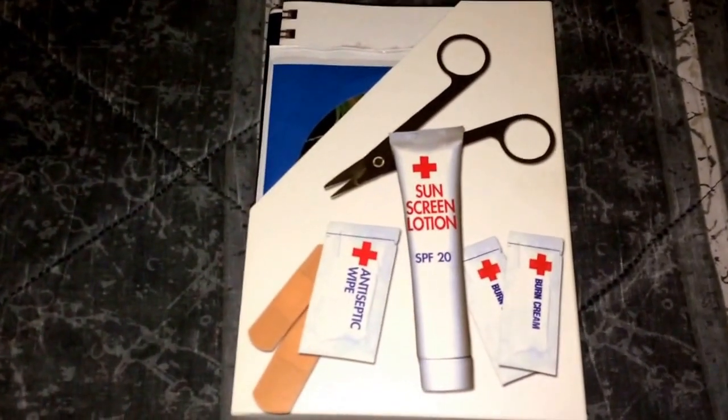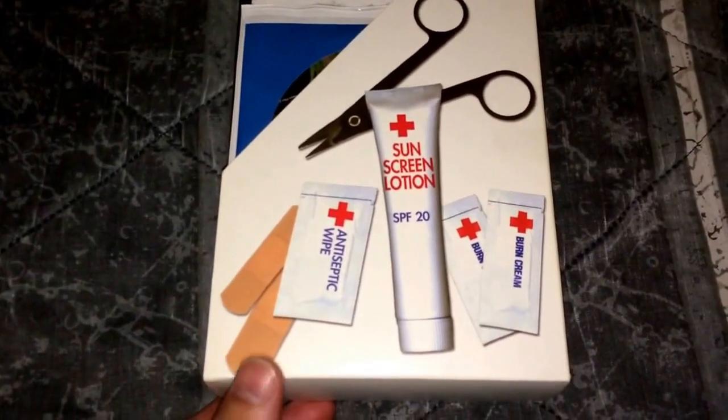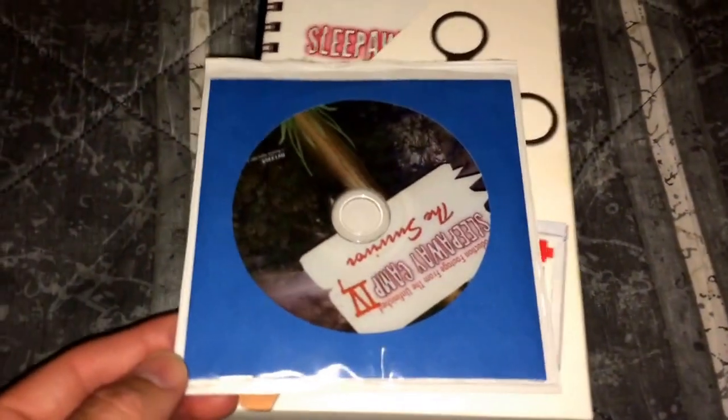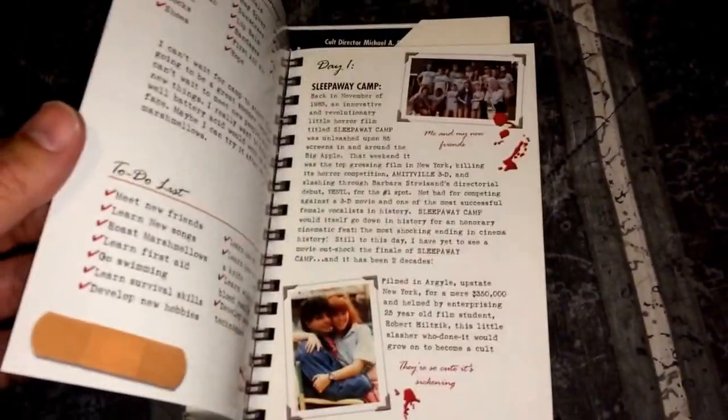And see, it's made to look like a first aid kit. Sunscreen lotion, the little snippers, some wipes and band-aids and all that stuff. Here's the 4th disc, and it just had some footage of what they were planning to do with the film. Then it comes with a little booklet. It's all blood spattered and smeared, and it's pretty cool looking. It's pretty thick, about a 10-page booklet with some write-ups about the 3 films. It doesn't go into too much detail. It's made to look like a day planner. But this is a pretty cool set, and I am glad I own it.